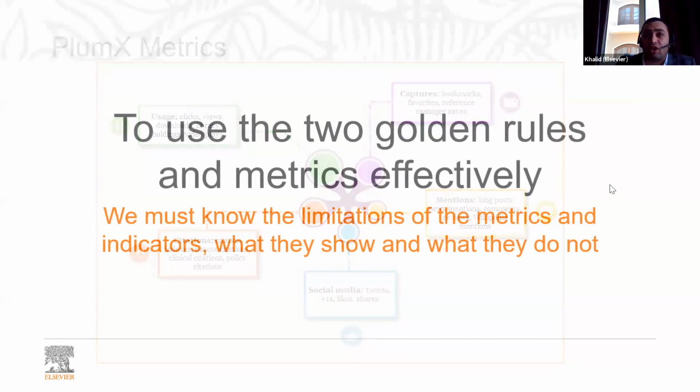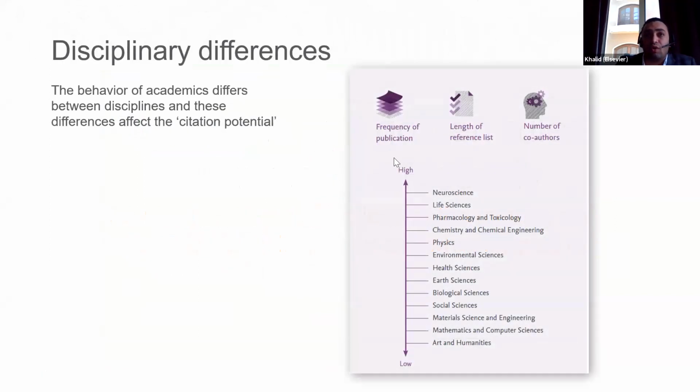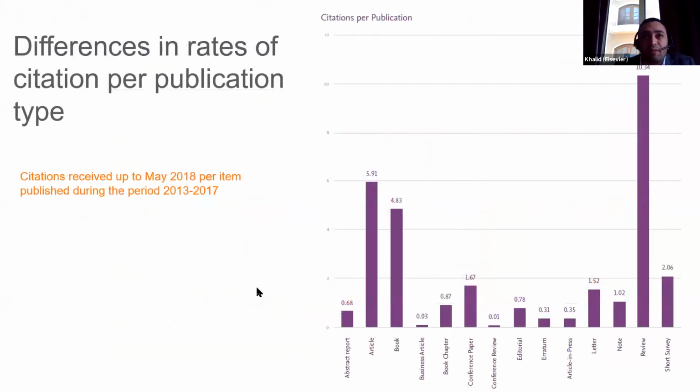But just know that when it comes to metrics, things can work with some limitations. There are differences between metrics per field. For example, citations happen differently in genetics versus mathematics. With genetics, it gets very high in a short time, but it starts to dwindle, whereas in mathematics, it grows very slowly over time to accumulate. So metrics should be used within the same discipline to compare with one another.